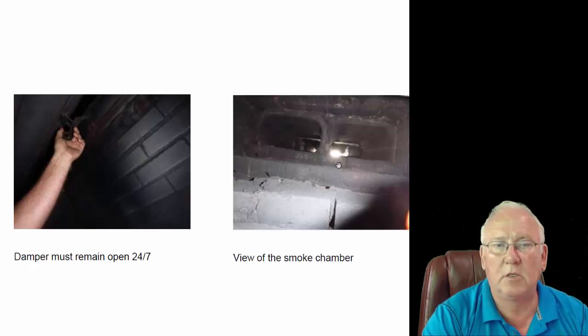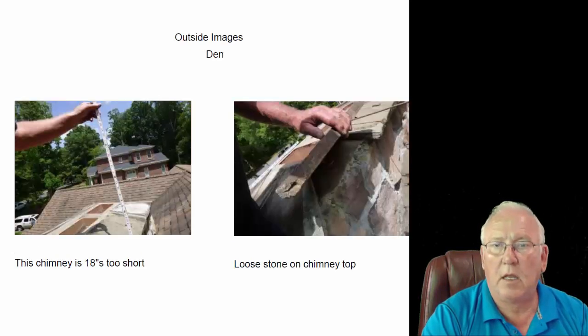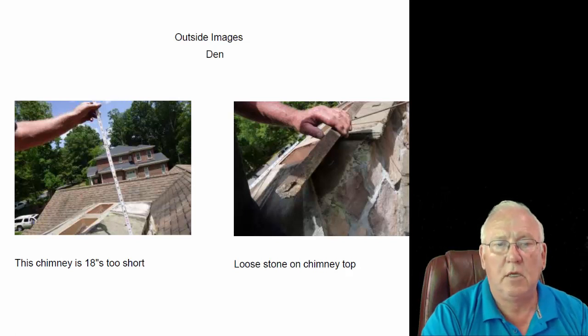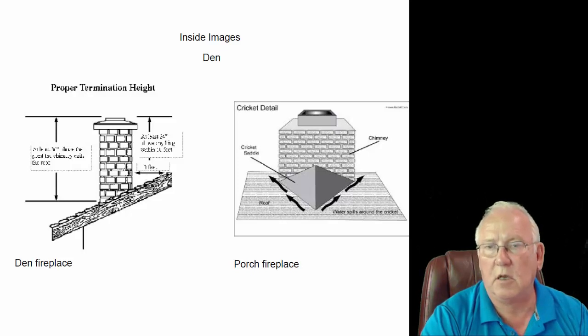Here's a view of the smoke chamber area, flue system. And up on top, the chimney is 18 inches too short. A chimney has to be a minimum of 24 inches. Here's an illustration for you. 24 inches higher than any part of the roof that's within 10 feet. And yours is only about 4 inches above the roof. So it needs to be about 18 inches taller.